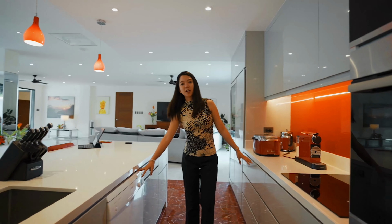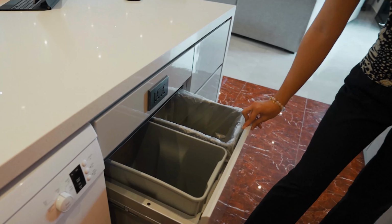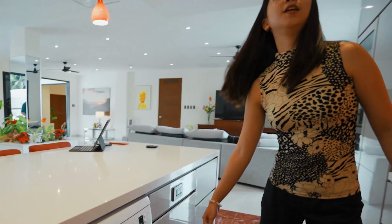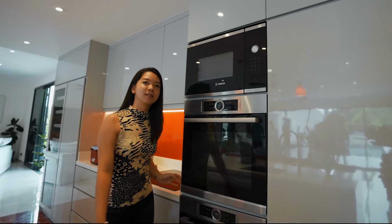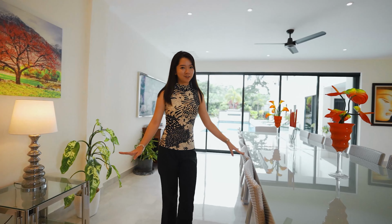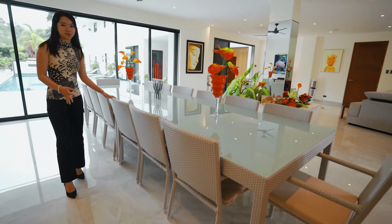Our Bosch dishwasher, hidden storage bin. And over here, we have our Bosch microwave and our double ovens. So from our brunch and breakfast kitchen worktops, we have our dining table that seats 14.